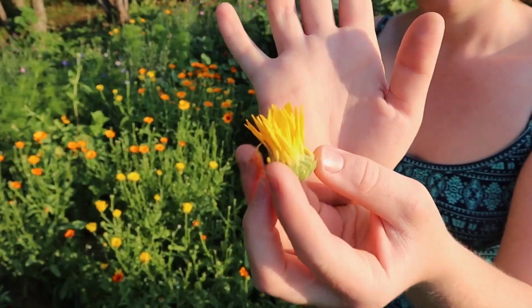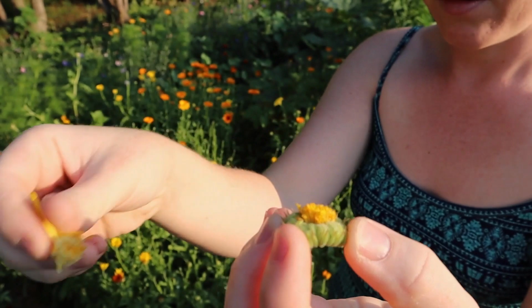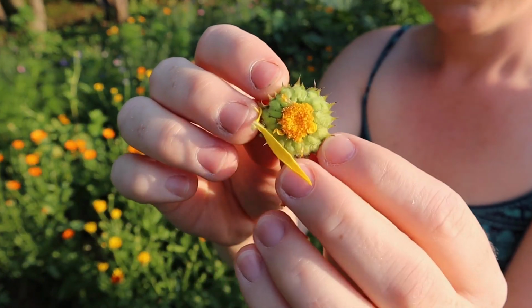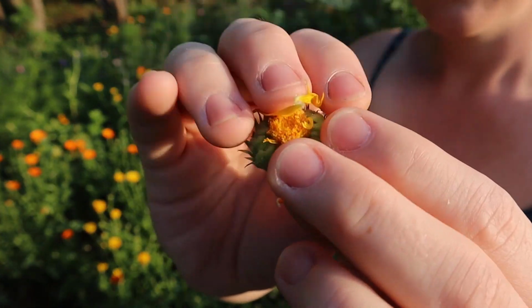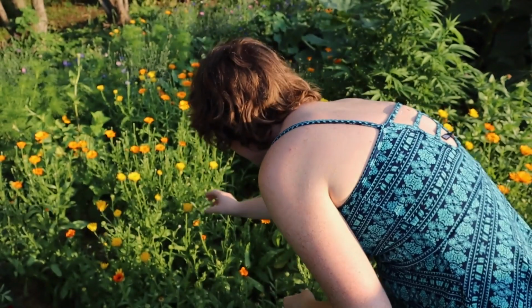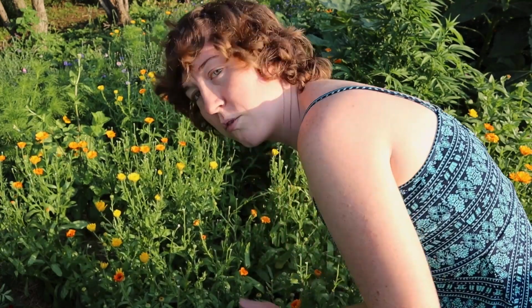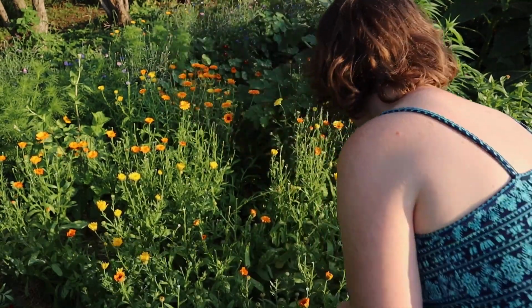Here's another one that went to seed. You can see the petals are coming off. And now these are all individual seeds. So I'll keep that too, and I'll just use it for seeds for next year and hopefully it'll work. So I'm just going to pick through these and I'll show you if I find a bee.